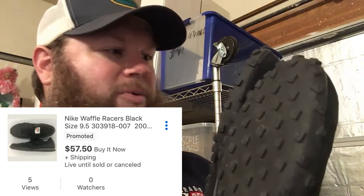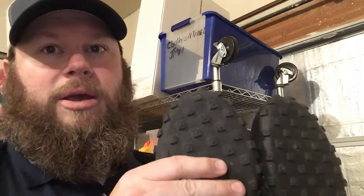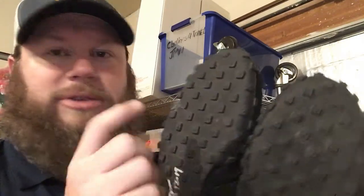If you know the story of Nike, the first bottoms of the shoes when they made those, it was a waffle iron pattern. It came from a waffle iron. And that's what these are. These were reissued in 2005, and these are in fantastic shape for being 15 years old. These were reissued in 2005, just as sort of a look back at where Nike came from. Just a basic black waffled running shoe.